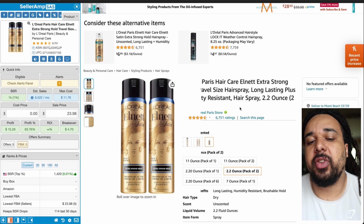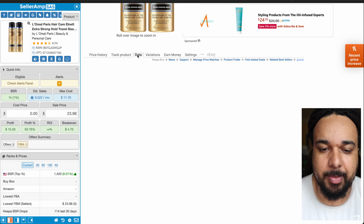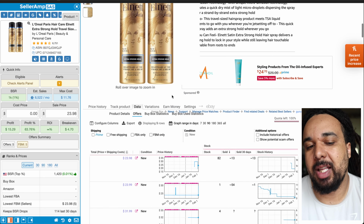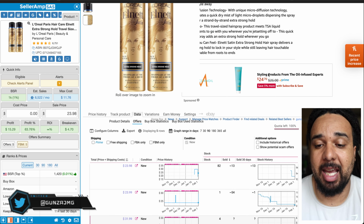So here's an example, okay? You can easily see that it's an FBM Asmat product, because everybody that's selling it is doing it FBM. You can sell Asmat products FBA, but you need to be approved inside the program, and most of the time, even if you are approved in the program, most people do not sell Asmat FBA. Just because you can sell them FBM, it's way easier. The shipping is way cheaper.